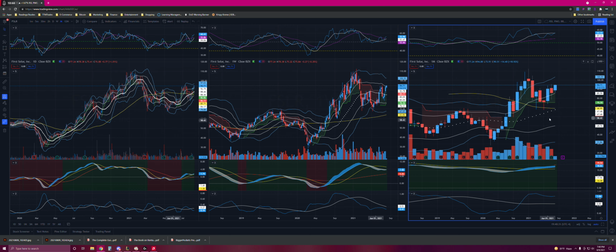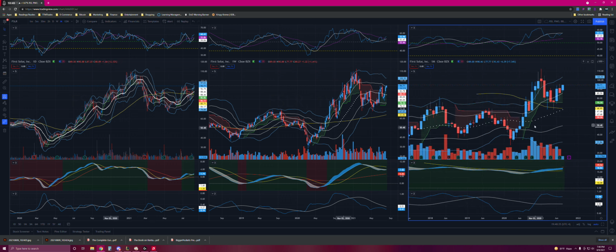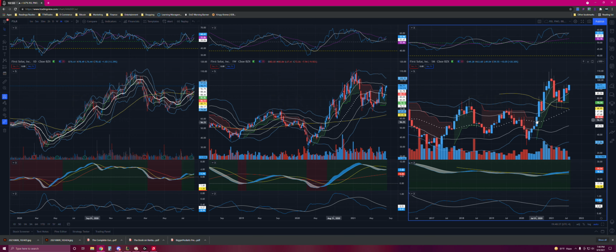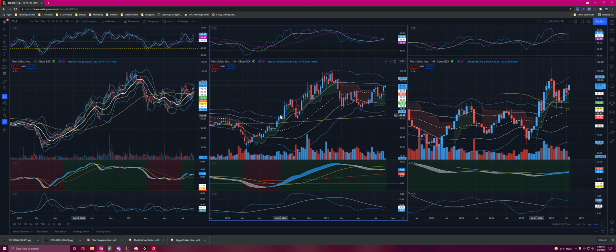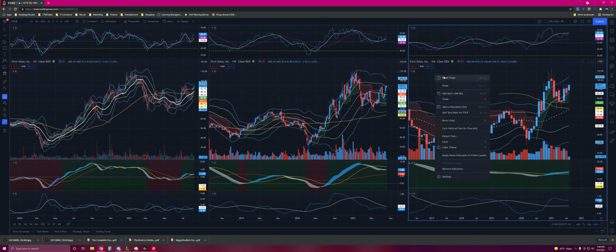Zone A, Zone B, Zone C, Zone D. If you've been following me for a while, you know what I'm talking about. If not, you will soon enough. We are in Zone A, which shows that we could possibly be heading into a strong uptrend. When I say Zone A, when I look at the weekly chart, it broke out in Zone A and held a strong uptrend. That's what I mean when I say Zone A.